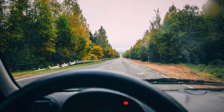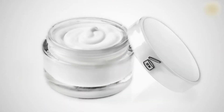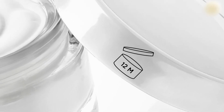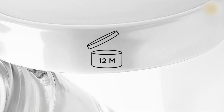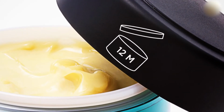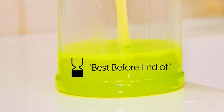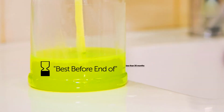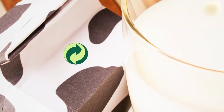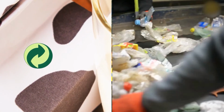The symbols on your cosmetics all have an important meaning. The little open jar icon is the period after opening symbol. It informs you how long the product will stay good after the package is unsealed. The time is usually shown in months, so it's a number and a letter M. The hourglass or egg timer is the best before end of symbol. They put it on products with a lifespan of less than 30 months. The green dot symbol used in Europe is a sign that the manufacturer pays for ecologically responsible recycling of their packaging waste.